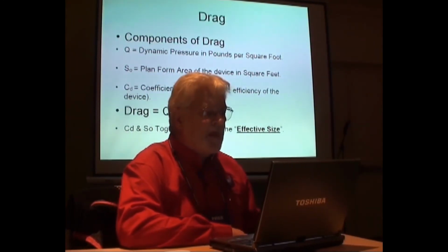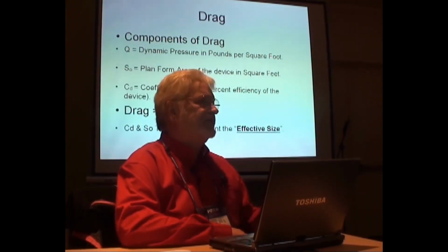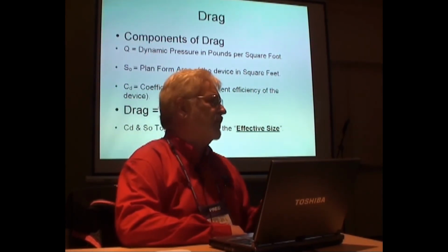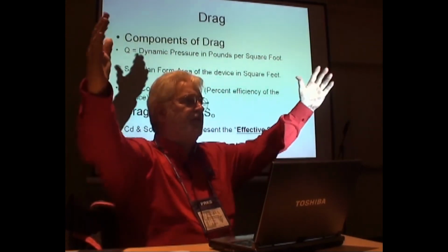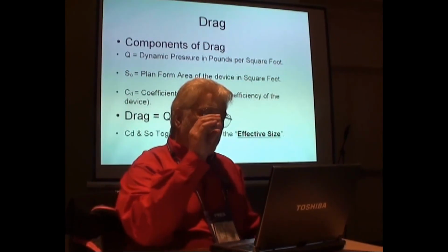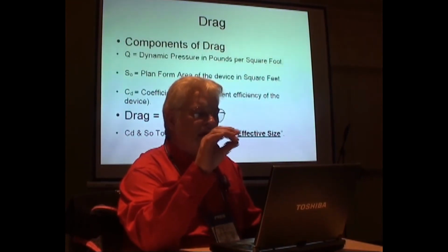It's so significant. The S sub O, and sometimes this is just S, and sometimes it's S sub P, but it's the planform area of the device in square foot. As far as a pilot chute goes, it's usually a 36-inch diameter flat circle. Okay? The C sub D, drag coefficient.